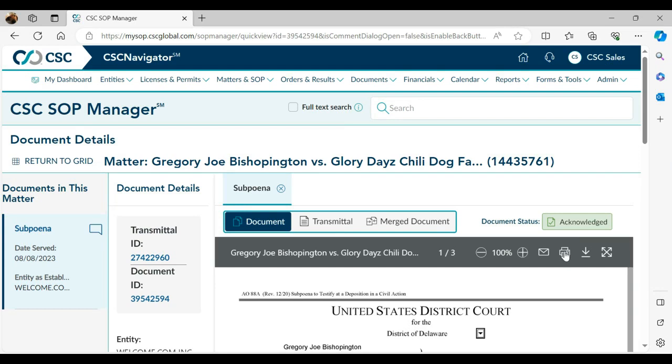And then finally, the last icon, the one with the arrow pointing down, is a download icon. So you can download this document. If you need to upload it to a local document storage tool that you use within your organization, or if you need to add it to a matter management tool or something like that that your organization uses, that's a quick single click action.